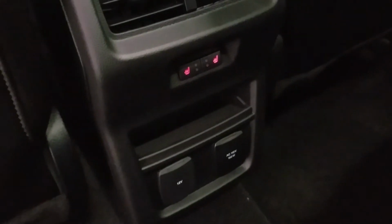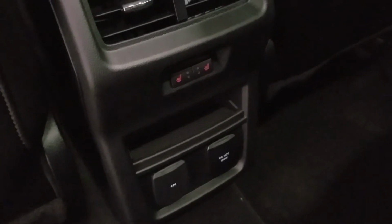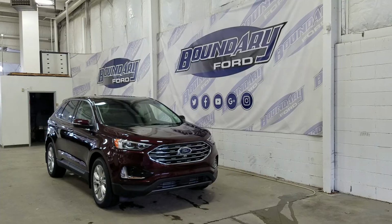At the rear, passengers can also enjoy door storage as well as power windows, and even more storage in the rear of our driver and passenger seating. At the rear of our center console, we have a 12-volt adapter and an AC outlet. Our outwards passengers can also enjoy heated seats. And our 60-40 bench seat leaves tons of headspace and loads of legroom for three passengers to enjoy.